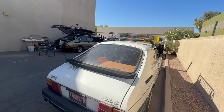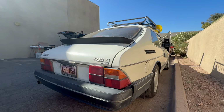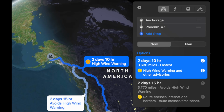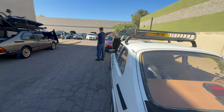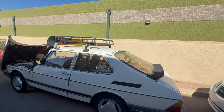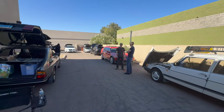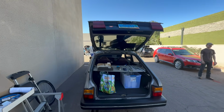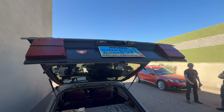Here's a 900. The owner of this car drove the car down from Alaska. He recently moved here. If you don't understand how far Alaska is from the rest of the United States, and especially Arizona, it's an incredible distance. You get a lot of things happen along the way, as you can imagine, but the car made it here in one piece, and it made it to our meet as well. Really cool.